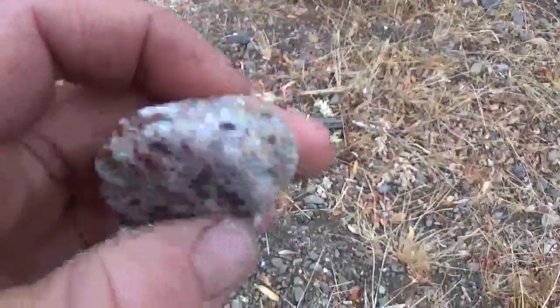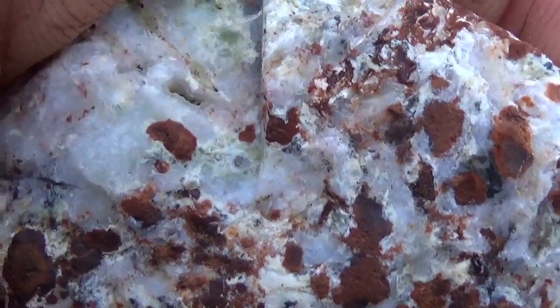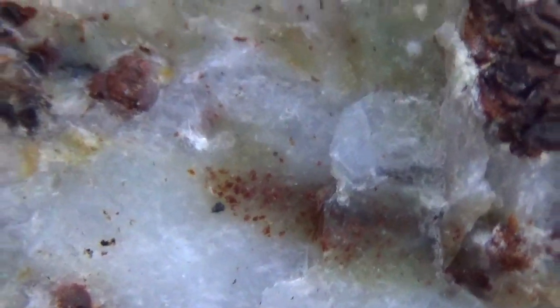This is feeling like technically a gob of common opal. So you see a little agate form to it here and there. The red inclusions in a white, plasticky, with little red spritzings and clears, and pretty cool.